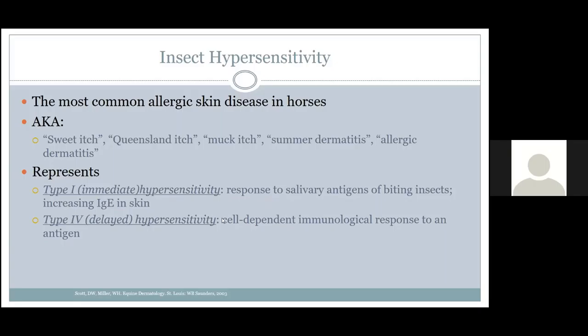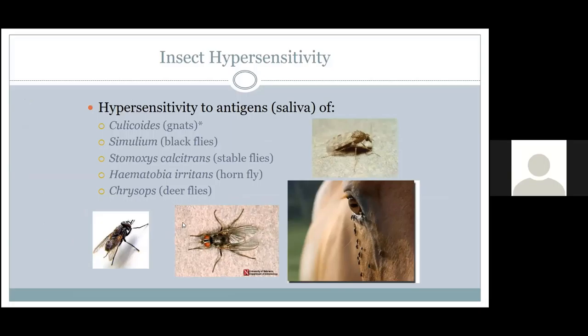These are just images of different types of flies that can cause insect hypersensitivity. And again, the asterisk is by the big one that causes the worst reactions as far as insect hypersensitivity. And again, culicoides is a scientific name. Around here we call them sand gnats or no-see-ums. They're very small gnats, this is a big picture, but they have a very potent salivary antigen and painful bite. But black flies, stable flies, horn flies, and especially deer flies in this part of the country can also cause insect hypersensitivity.